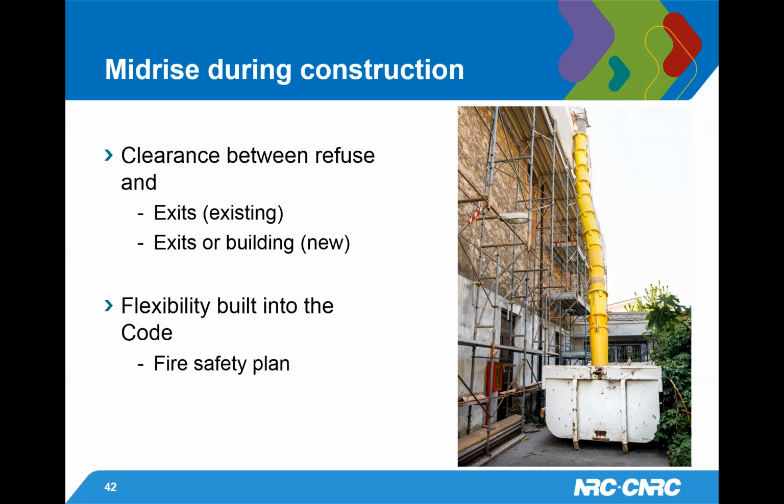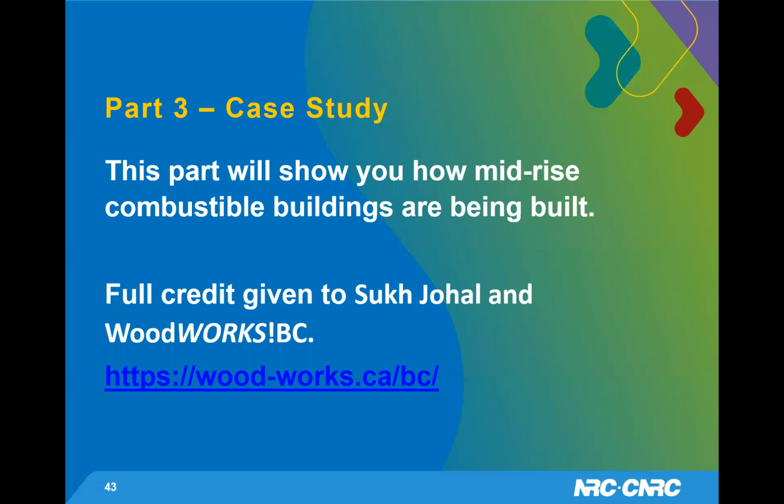Now, this is the last slide of Part 2 of the recent proposed changes regarding mid-rise buildings. They will be published in the 2020 code. Well, we call it the 2020 code, but actually they will be published next year.